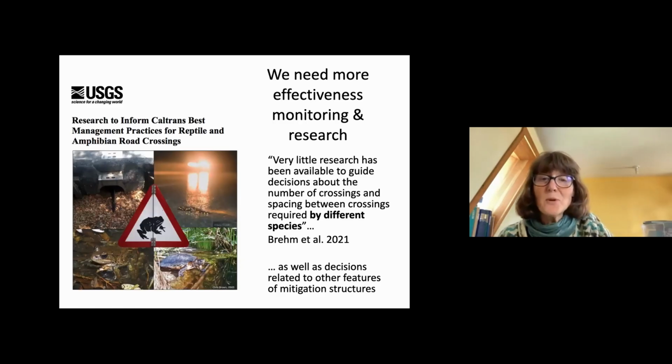As Cheryl Brehme, who has done a lot of research to inform California's best management practices, stated, there's very little research available to guide decisions about the number of crossings and the spacing between crossings that's required by different species. So different species have really different needs. And I would add that there are many other decisions related to the features of mitigation structures that we really don't have good information for making decisions about.